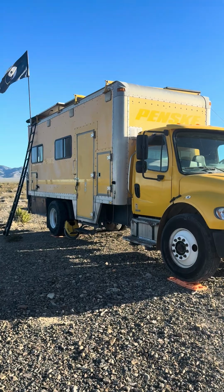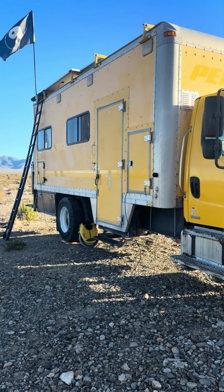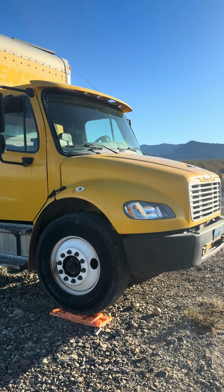The truck is a 2006 International 106 box truck. The box is 20 feet long. It's about 30 feet long end to end. It's about 25,000 pounds. And is an incredible chassis to do a build.